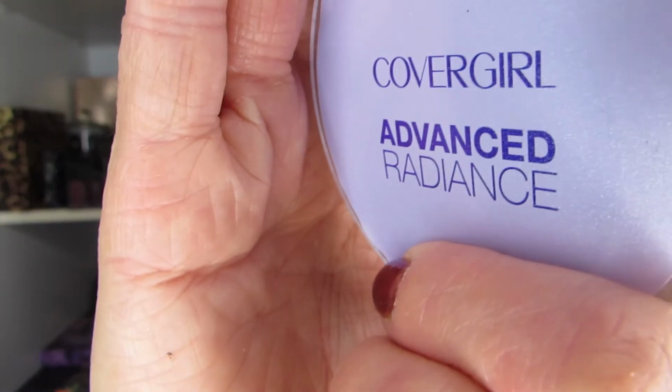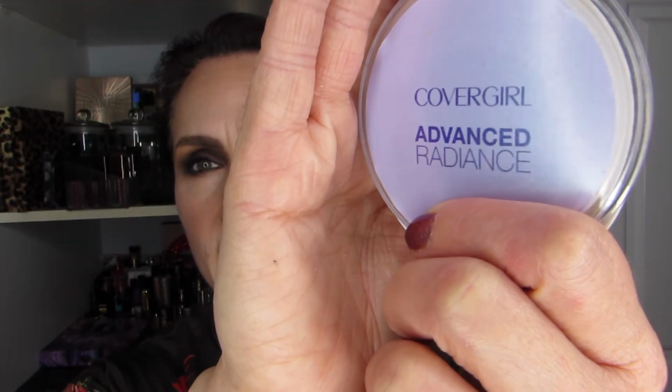Another complexion product that I am happy I finished, I just talked about it in my rolling project pan, and that is the CoverGirl Advanced Radiance 105, and it is completely done. I am happy this is out. I will not be repurchasing this item. I should mention that I would repurchase this one. I have no problem with it whatsoever. I just have a lot of complexion products to get through. In my opinion, I don't really want that many in my collection, so I'm just looking to finish a bunch.